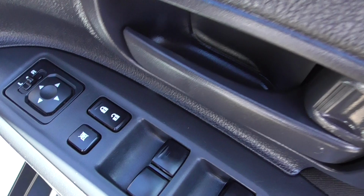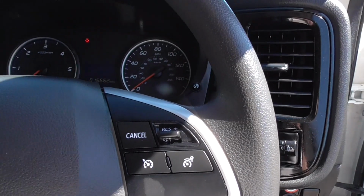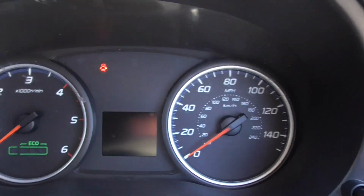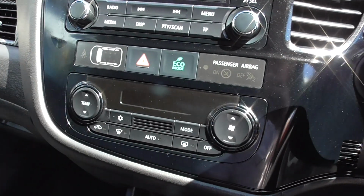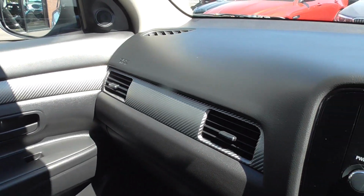So we've got electric windows on the front, remote central locking, electric window mirrors. We've got cruise control, multifunction steering wheel, 16,662 miles, digital climate control aircon, it's ice cold the aircon as well, 6-speed transmission. The passenger seat I don't think it's even been sat in. But the whole car is in perfect order.